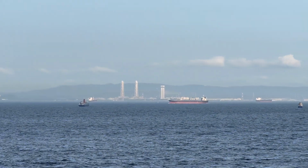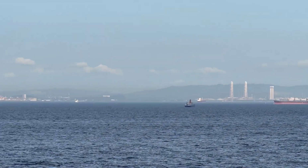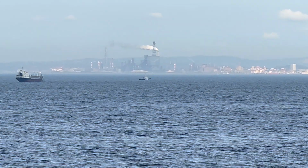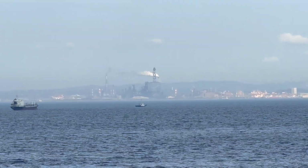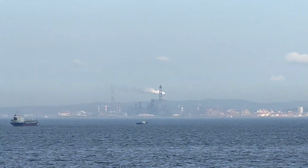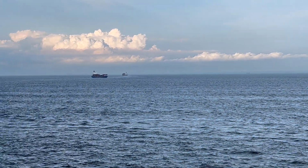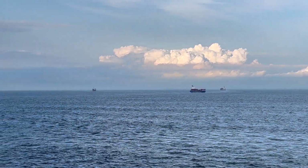Here's the Tsurugaoka power station, and there's another power station over here that's just spewing the smoke and carbon dioxide in the atmosphere. You can see the hazy smog around it. You can actually smell it in the air. You see all these oil tanker ships.